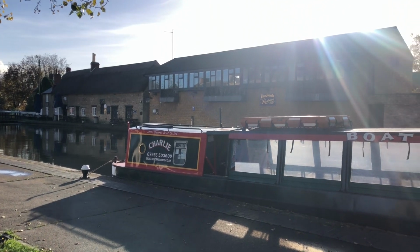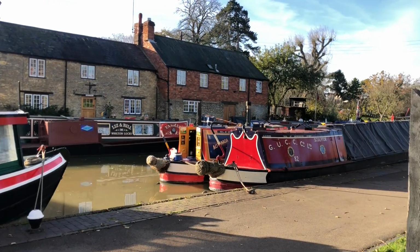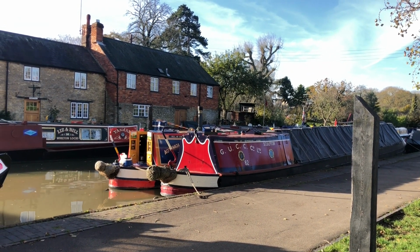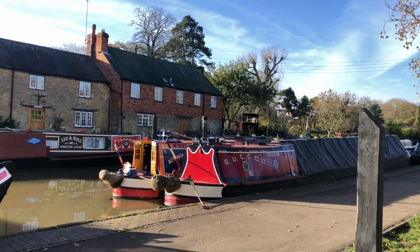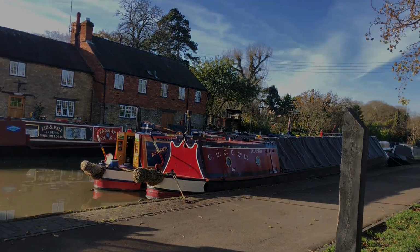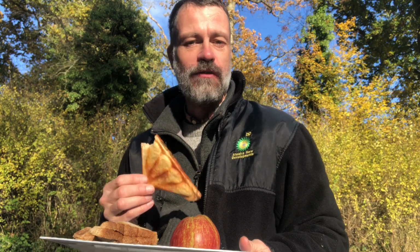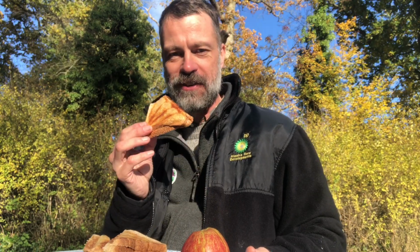So, as well as a decent pub, the Boat Inn, another of the attractions here is a couple of historic commercial vessels from when British Waterways was a commercial enterprise rather than a leisure one. You know, I generally struggle to remember what I used to eat for lunch before I developed my toasty habit. I really can't think.